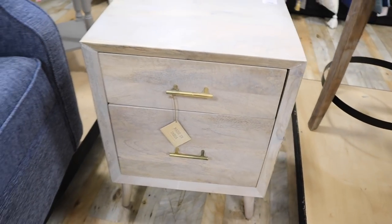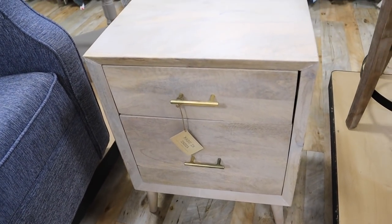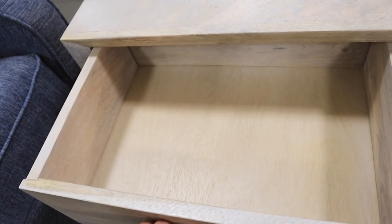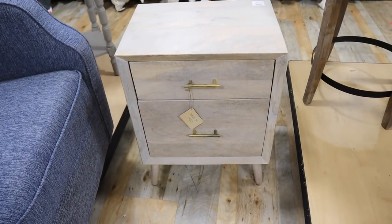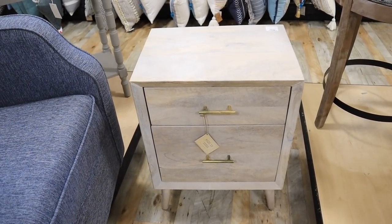Just walked in and this nightstand immediately caught my attention. It's a grayish, beigey, whitewashed kind of looking nightstand with really pretty gold hardware. Oh my gosh, if they have another one of these, are these the ones I think? Oh my gosh, I might have found nightstands. I'm freaking out. Say a prayer that I find another one. I'm so scared I'm not going to.